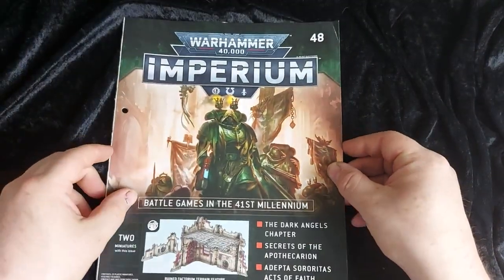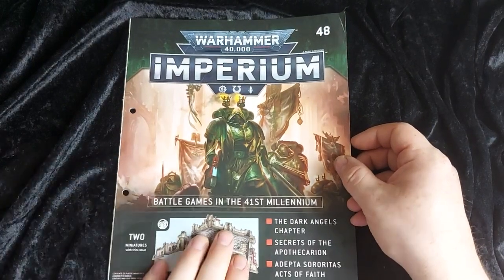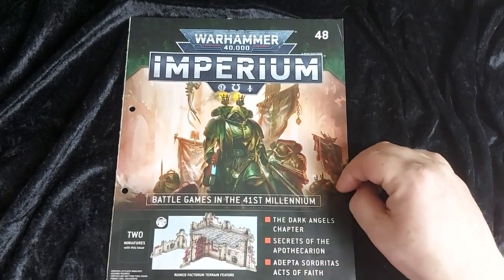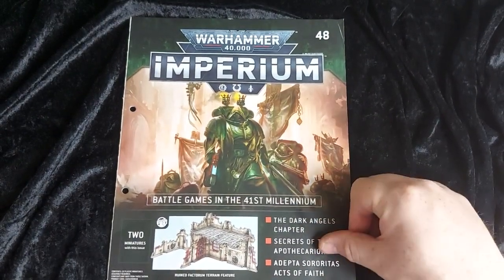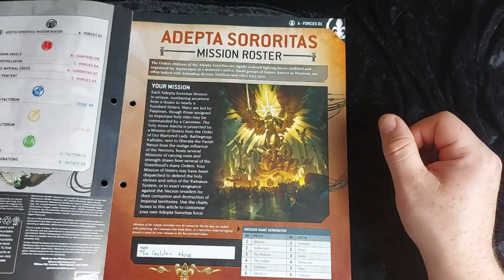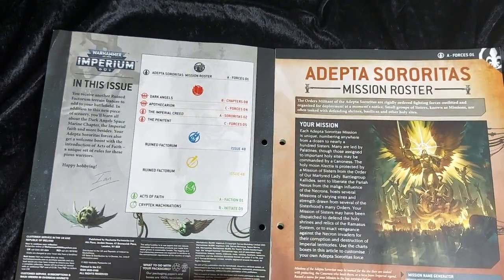But let's move on to the magazine. And here we have issue 48. So, as I said at the beginning of the video, we get 2 miniatures, which is our last 2 ruins. Learn about Dark Angels, the Apothecary detachment area of the chapter. And we get our rules for the Acts of Faith.